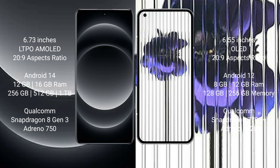Xiaomi 14 Ultra runs on the Android 14 operating system. Nothing Phone 1 runs on the Android 12 operating system.